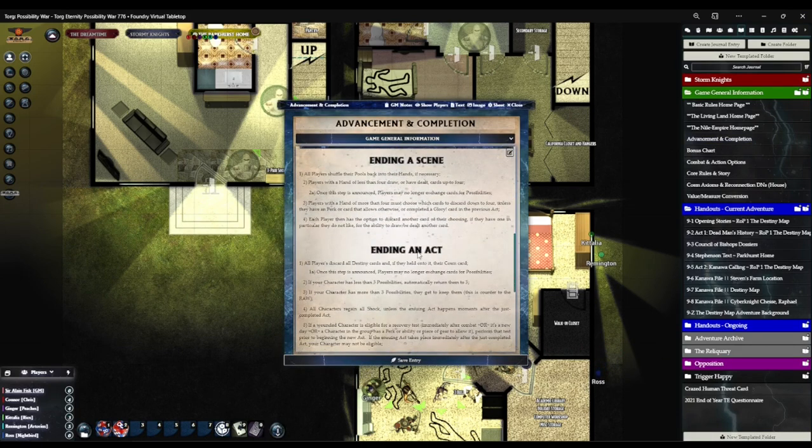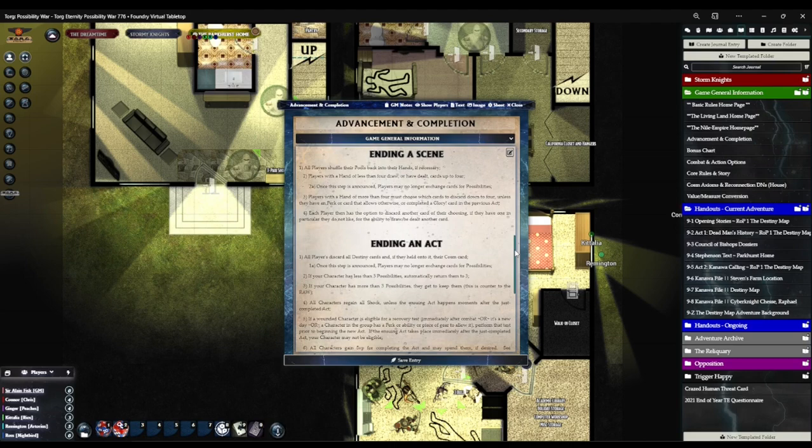Let me get this up again, since I'm still trying to memorize all of this. So, completion, ending a scene. All players shuffle their pools back into their hands if necessary. Players with a hand of less than 4 draw or are dealt cards up to 4. Once this step is announced, players may no longer exchange cards for possibilities. Players with a hand of more than 4 must choose which cards to discard down to 4 unless they have a perk or card that allows otherwise or completed a glory card in the previous act. We haven't completed a glory card yet.